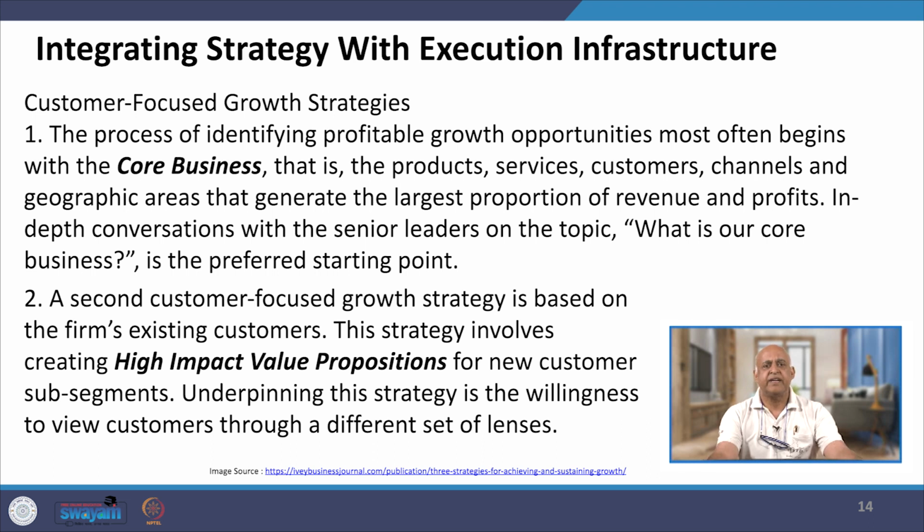Now, the process of identifying customer-focused growth strategies. So far we talked about the internal stakeholders, the employees and the leaders, and now when we talk about these growth strategies, we are focusing on the external environment. The process of identifying profitable growth opportunities most often begins with the core business: the product, service, customers, channels and geographic areas that generate the largest proportion of the revenue and profits.